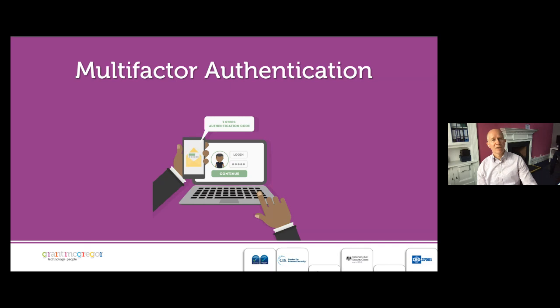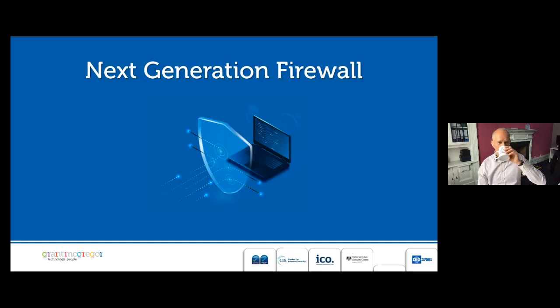So number 9 is next generation firewall. Is your office firewall effective in preventing, detecting and resolving inbound and outbound network traffic? Is it suitably configured to control access to your data and your applications? So let's try and remove the mystery of a next generation firewall. Let's talk about your journey through a typical airport security process to help you understand the difference between a firewall and a next generation firewall.